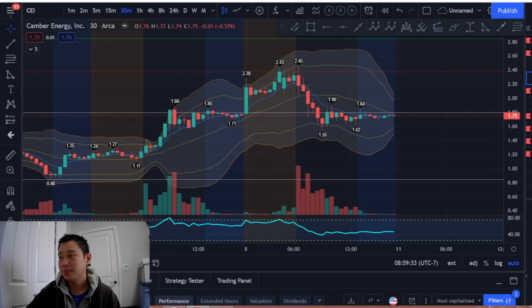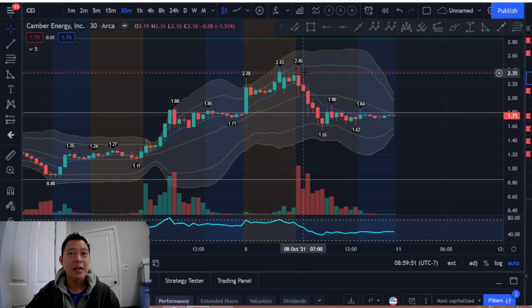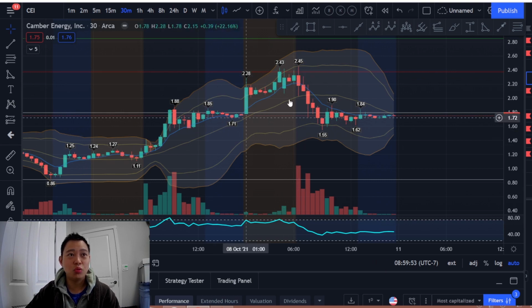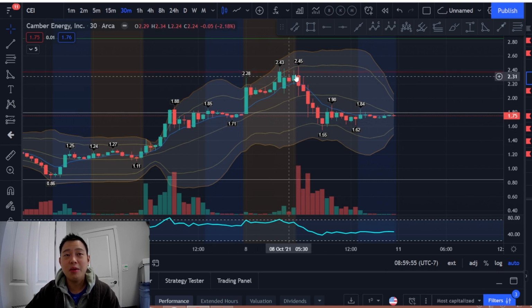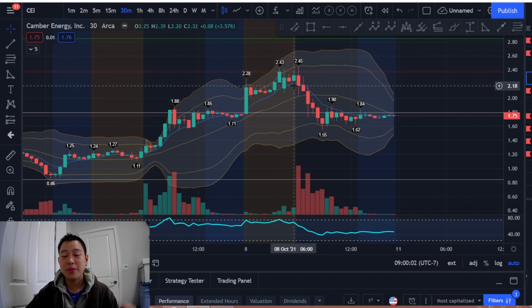Which it didn't. But really, there was no reason to exit the trade, and swinging half was the way to go. And all I needed to do was take half my position off and leave runners, and when it ran up the next day, this would have been quite far extended, and I would have probably taken profit right at the beginning of the day, maybe in the 230, 240 range. That would be a ginormous winner on my account.